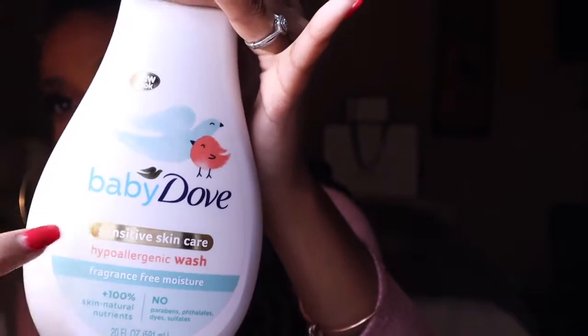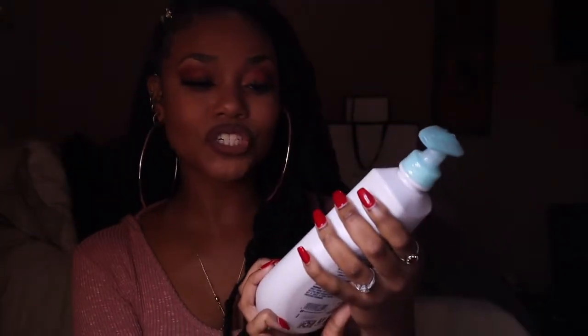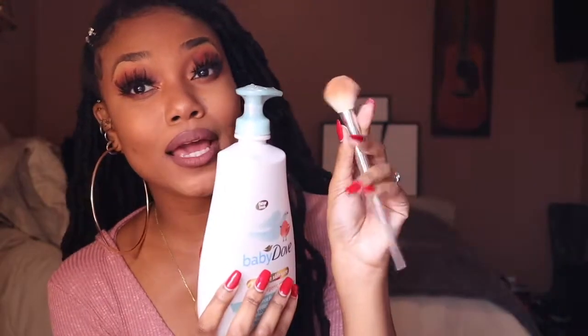So for starters, this is what I clean my makeup brushes with. Yeah, I'm giving y'all the tea. Dove cut me my check, okay? I use Baby Dove wash. This is the hypoallergenic one because my face is just so sensitive. So I use this to wash my makeup brushes, and it works so well. It gets all the dirt and oil and makeup off the brush. It's just so good. I've been using that for years. So we're gonna go ahead and move on.